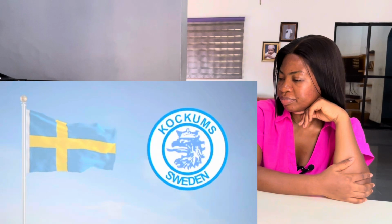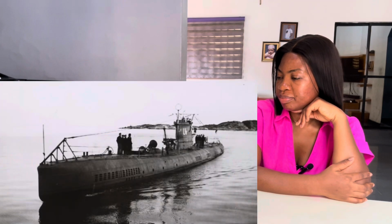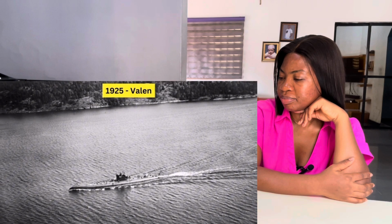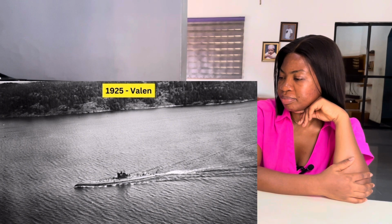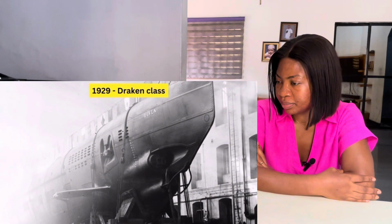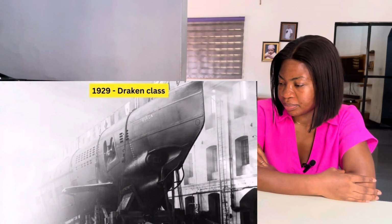While Kockums was a key player in Sweden's submarine program, it wasn't the only shipyard involved. The state-run Karlskrona shipyard also contributed significantly to Sweden's growing submarine fleet. In 1925, Karlskrona produced Valen, or the Whale, the country's first mine-laying submarine. This innovative vessel could carry up to 20 naval mines, reflecting Sweden's evolving approach to submarine warfare. Throughout the 1920s and 1930s, Karlskrona also constructed the Draken class, a series of submarines that further expanded Sweden's underwater capabilities.